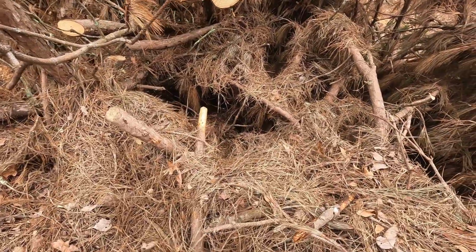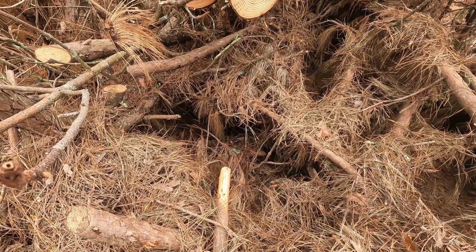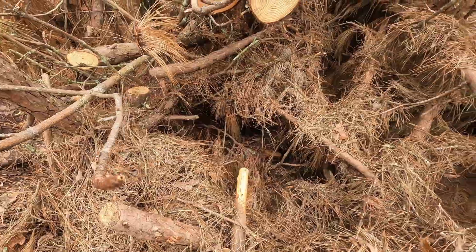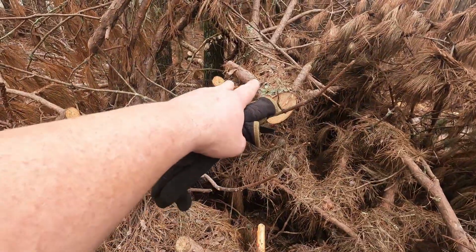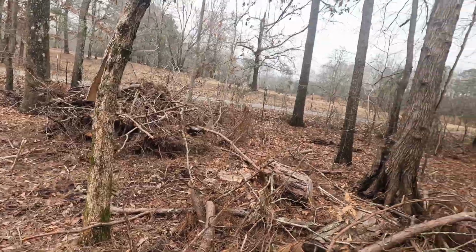but right here, it drops down about 4 or 5 feet. There's a whole nother tree down there I didn't even know about. And the tops of these two trees right here are putting pressure on this, so we're afraid to cut on that because of the tension.